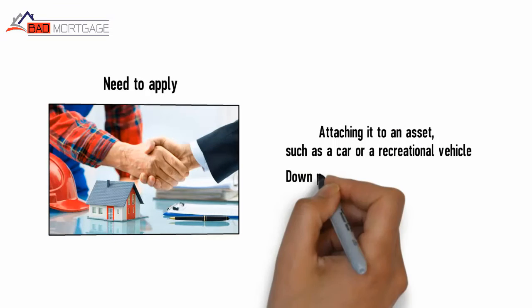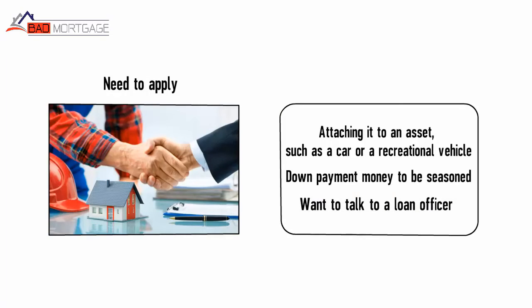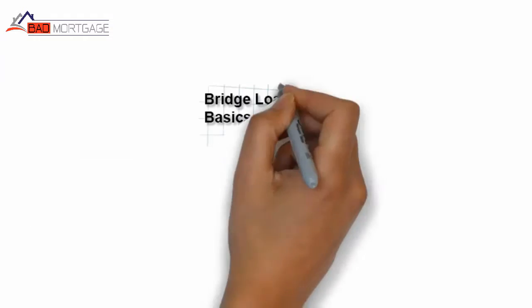You need your down payment money to be seasoned so that your lender will see you have a history, and getting a bridging loan may not provide that proof. In order to know if you fulfill the requirements, you will want to talk to a loan officer, and they can explain the options and requirements more fully to you.